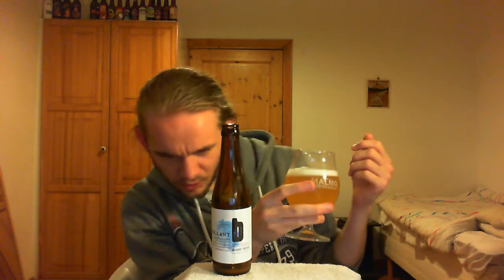Brettanomyces. And what's the other one called again? The Saccharomyces, I guess. But it smells a very nice beer. It looks like a really nice beer. Let's get stuck into this one. This is the brilliant Saison from Brekeriet in Landskrona here in Skåne, Sweden. Skål.